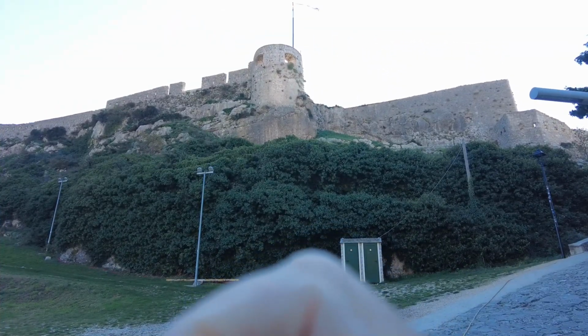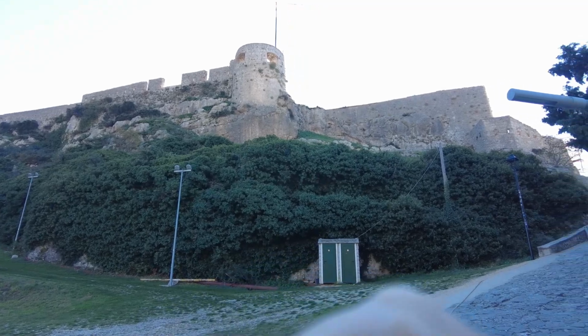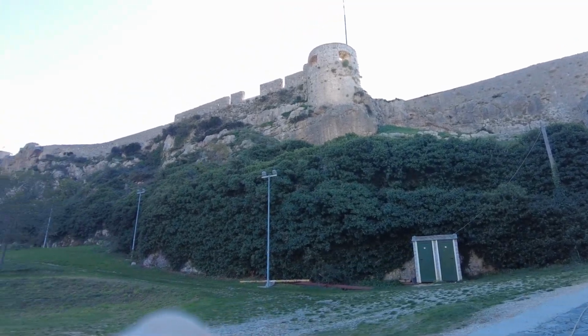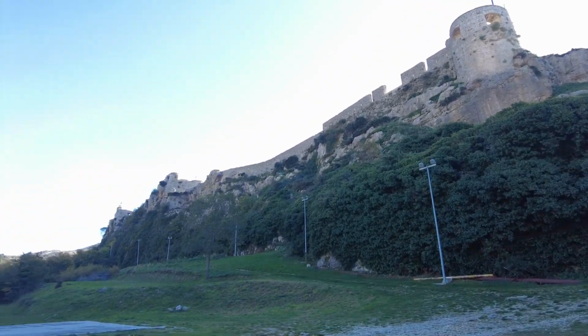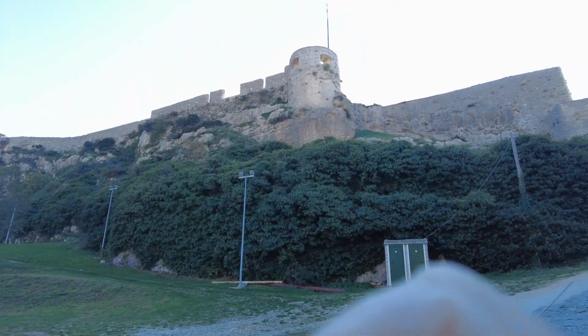So the flag is flying proudly as we make our way up to Klis. That's spelled K-L-I-S. And I can tell you it's a bit of a walk, but it's not too bad. We'll get there eventually.